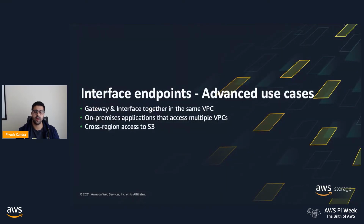So far, we've talked about how you can use the gateway-style endpoint to access S3 from a VPC, and interface-style endpoints to access S3 from on-premises. And in this next section, I'll talk about some of the advanced use cases of using both endpoints together in the same VPC, accessing applications on premises and across multiple VPCs to S3. And then we'll talk about how to use interface endpoints to allow cross-region access to S3.